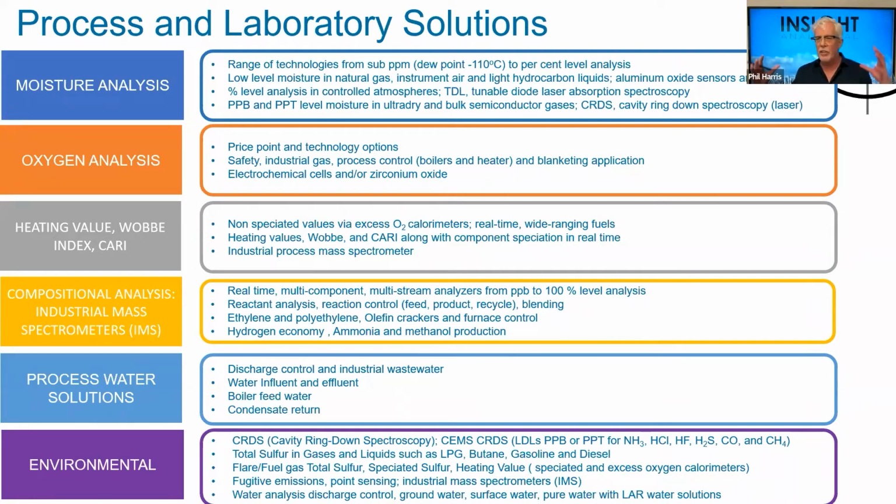So we are going to take a look at these product lines in a couple of different ways. And one of the things we've always tried to do when we do these presentations is stay more application focused than product focused. When you look at the range of products in the Process Insight lines, you'll see that most of them fit into doing moisture analysis, oxygen analysis, heating values, combustion control, combustion air requirements for burners and things like that. Compositional analysis, full chemical compositions.